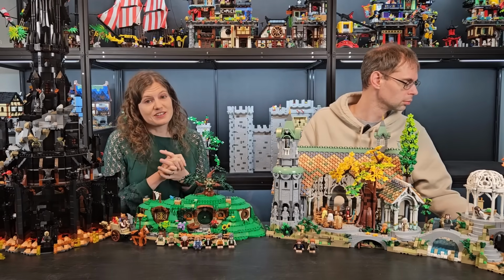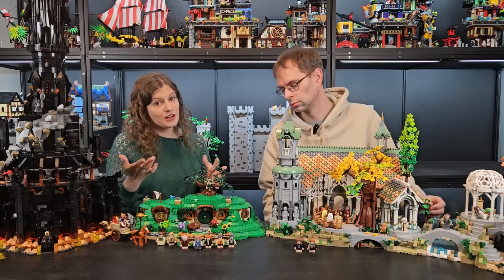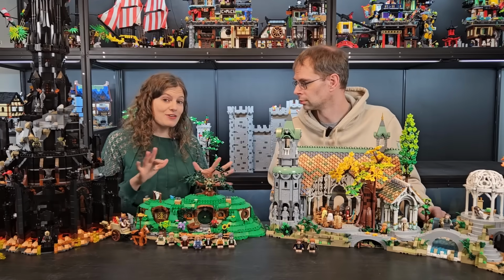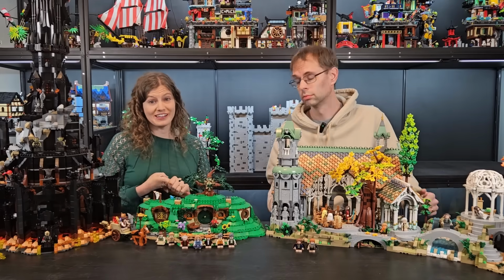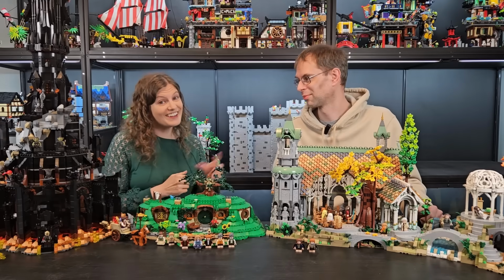So, for you Lord of the Rings fans out there, if you're wondering which one is the best, or if you could only get one, which one it should be, we are here for you. We're going to break them down. We're going to look at the building experiences, minifigs, display value, and overall quality so that you can match them up side by side. Oh, and Colin lost his voice.